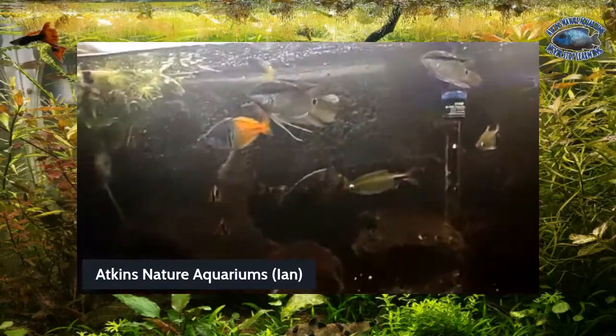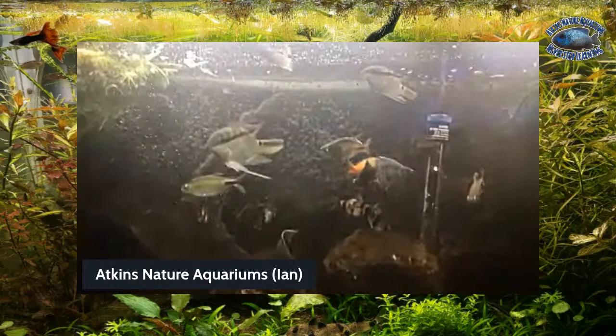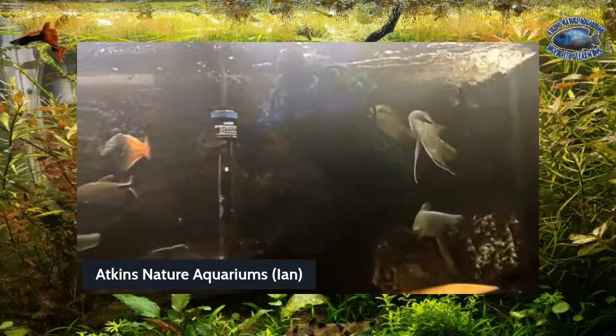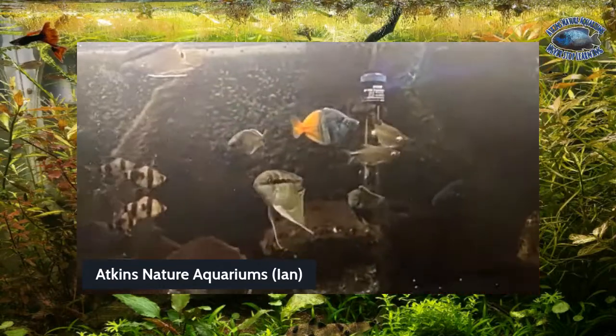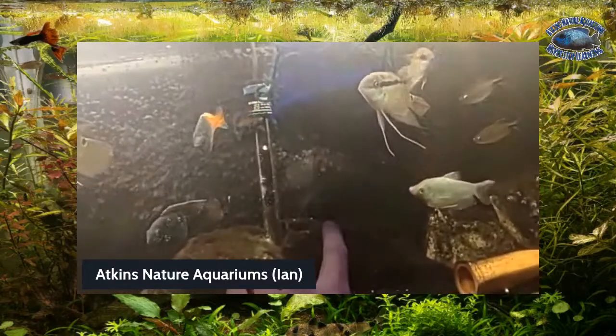But it's not too bad. It's not like the Jack Dempseys and Green Terrors that I was keeping. But they're still not the nicest fish. They're still pretty chill. Don't let me keep plants, though. Mainly that guy. He don't let me keep plants. That's my Severum.